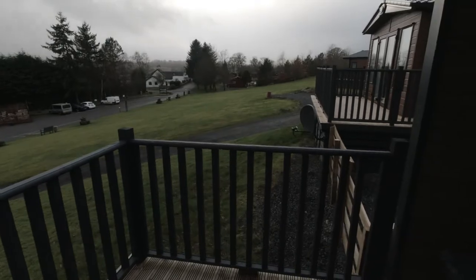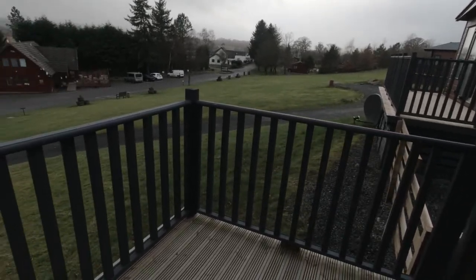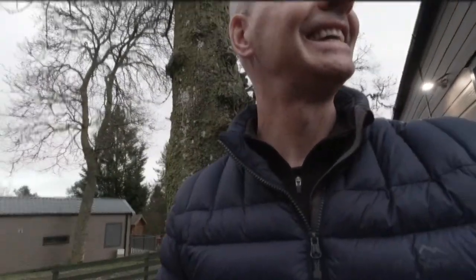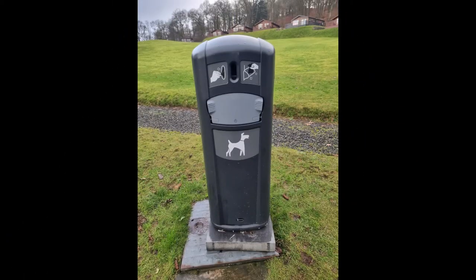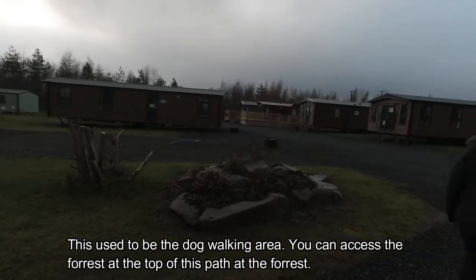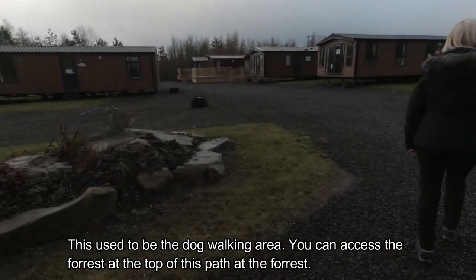Next door's got Sky, and this one has as well, so it might well be somebody's house. On that note, but yeah, very, very nice. It'd be interesting to see if they do a rent on these for friends and family. Most of them are for sale, and I've still got the decking and that to go around them, obviously.